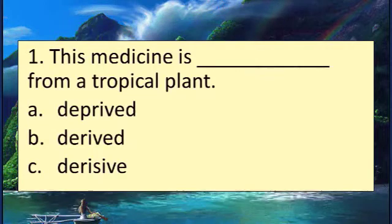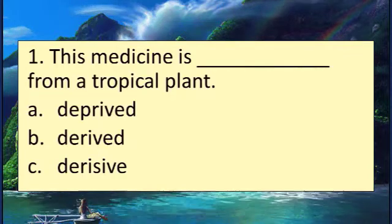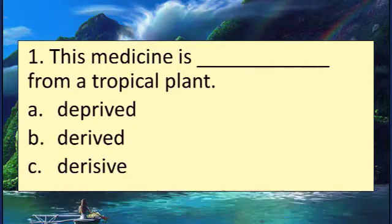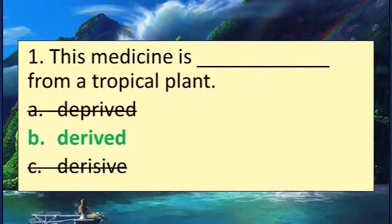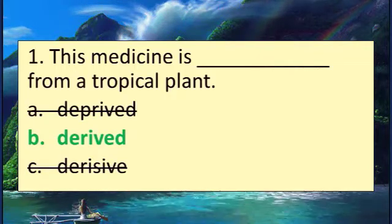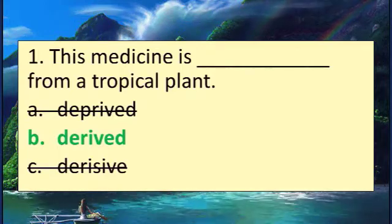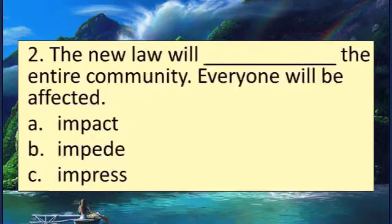This medicine is from a tropical plant. A. Deprived, B. Derived, or C. Derisive. The correct answer is B. Derived. This medicine is derived from a tropical plant. If something is derived from something else, it means it came from there. It originated there. Number 2.